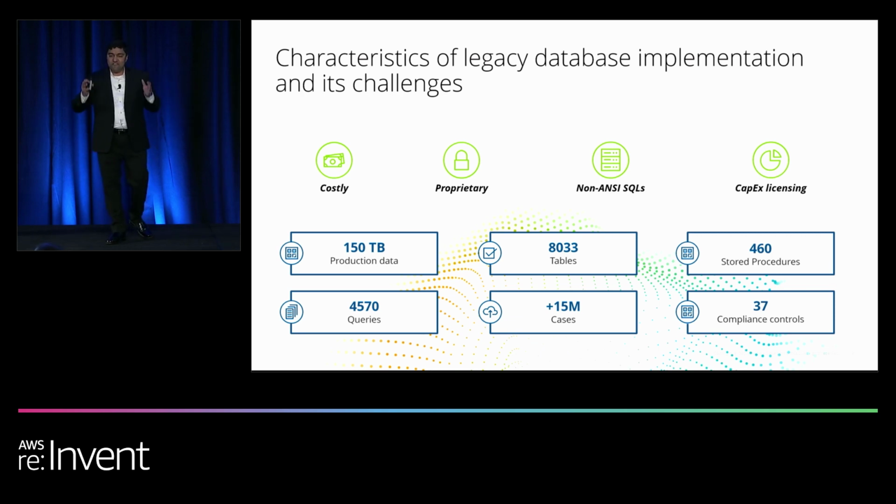Out of this, 150 terabytes of transactional OLTP data is hosted by our databases, and it is distributed across 8,000 tables. This database has over 460 stored procedures and over 4,500 queries, which are embedded in the application code. This database also has over 15 million cases and over 37 compliance and security controls associated with it.